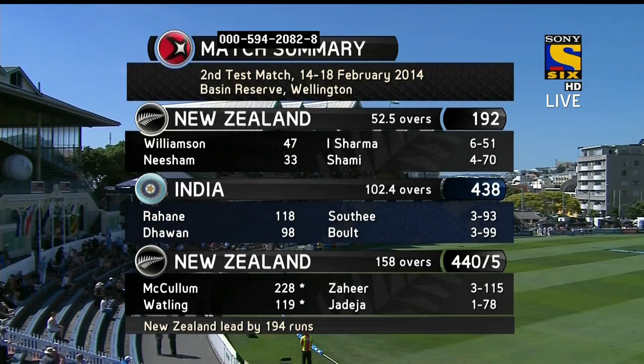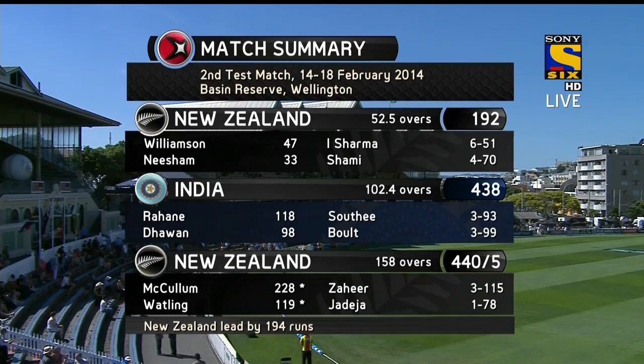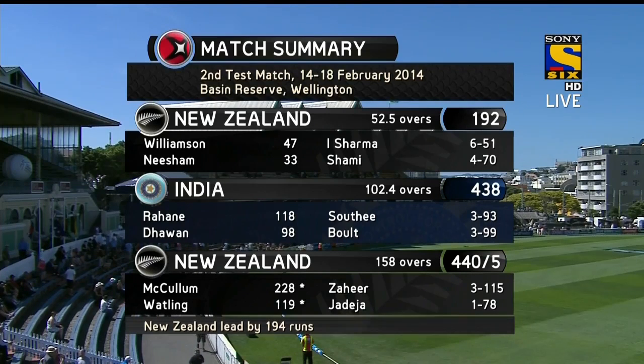So, state of the game: New Zealand 192 in the first innings. India replied with 438. And New Zealand in their second innings are 440 for 5. India have been in the field for 158 overs. McCullum 228 and Watling 119. A partnership of 346 unbroken. New Zealand now lead India by 194 runs.